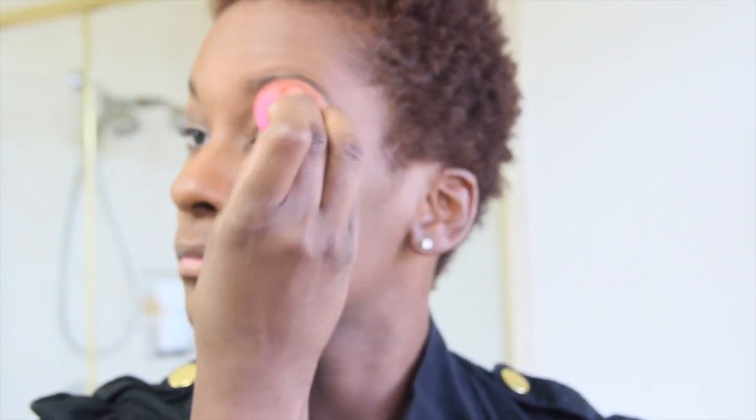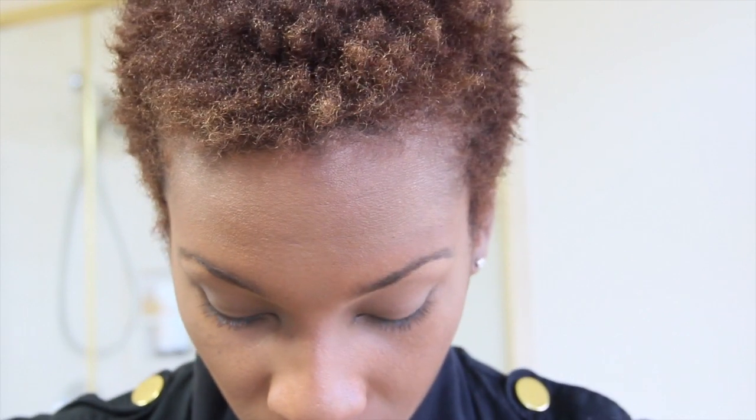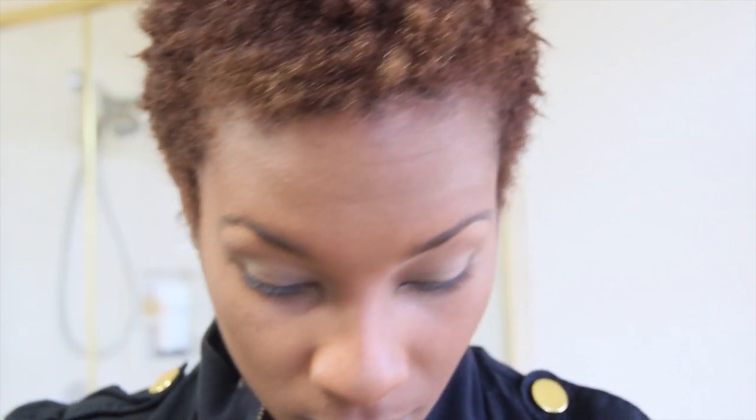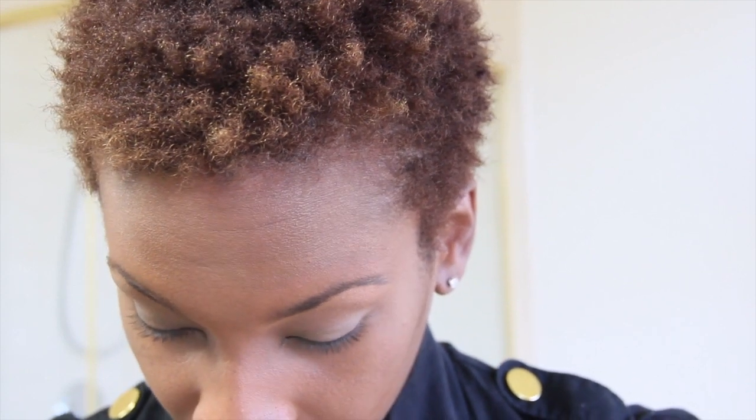Blend a little more. I love the beauty blender. That's what that is called. You can Google it. You can order it online. They're amazing. You can get them at Sephora, at Forever 21. I mean, they have them everywhere now. Makeup stores. And I think even some CVS's have them.